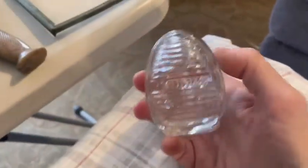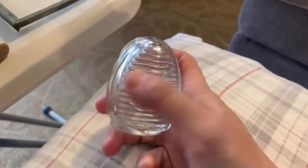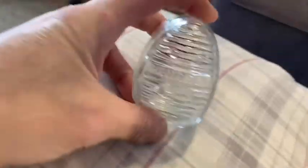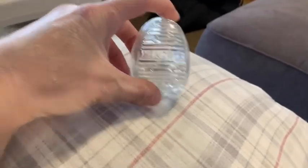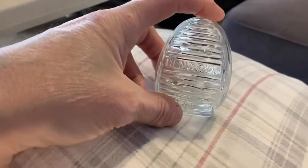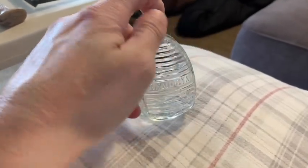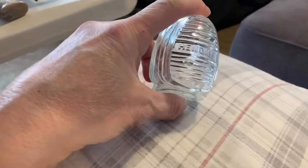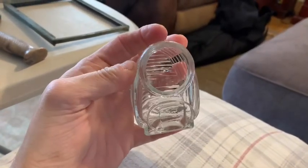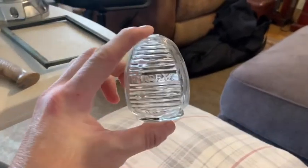And then, oh yes, my favorite. This is my favorite today. I mean, yesterday was this is my favorite. We thought it might have come off a car because the Hendrix or whatever it's called made stuff for cars too, but I looked this up and it says it's a glass bird cage feeder, vintage glass bird cage feeder, which is very cool right there. I've never seen one like that before, and so that right there was neat, very neat, my best find, I think.